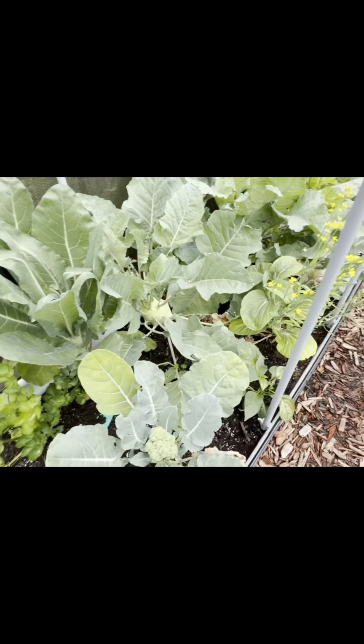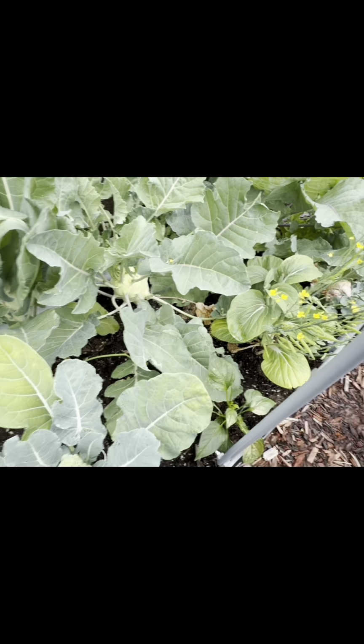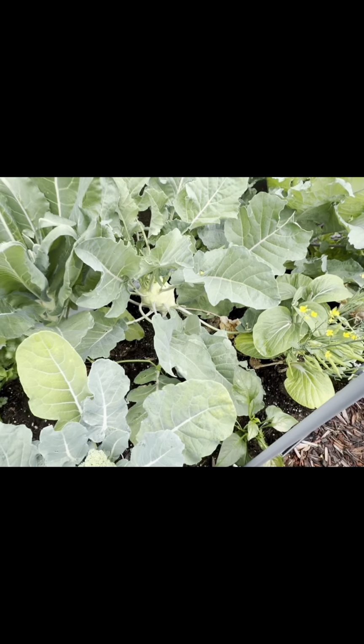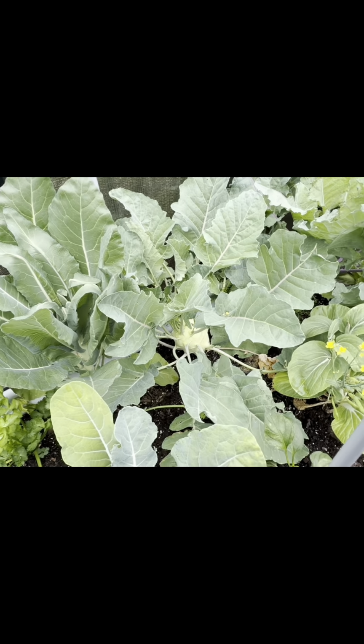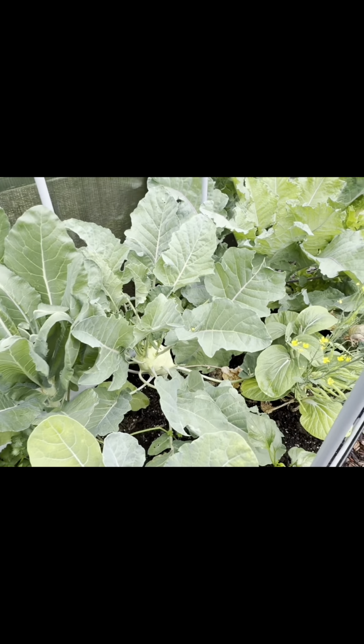I need to hurry up and look at this. See, this is why the storm just threw me. Look at that kohlrabi. So that's definitely getting pulled, because I need to harvest that, cook it up, and show you guys what I do with those.